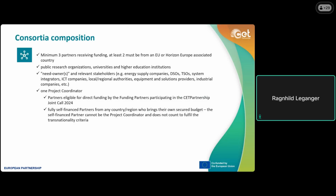Here we also have some examples of what a consortia composition can look like. First, you have the obvious requirement that we need a minimum of 3 partners receiving funding, of which at least 2 are from an EU country or Horizon Europe. And the project consortia might be built up from public research organizations, higher education institutions. You might have some requirements in the core modules to have someone who's from a need owner, or other relevant stakeholders such as TSOs or system integrators.